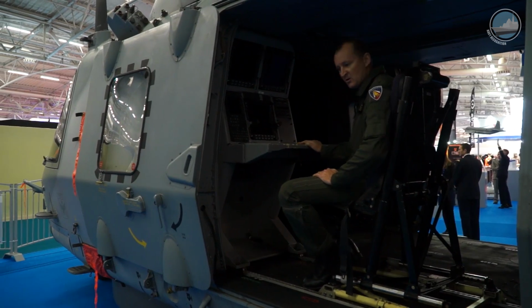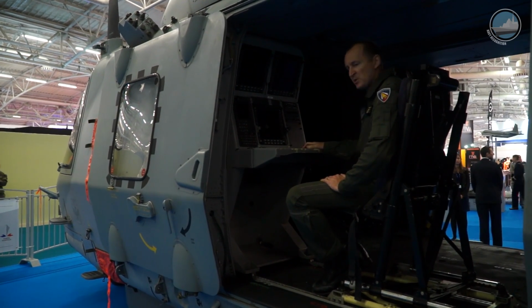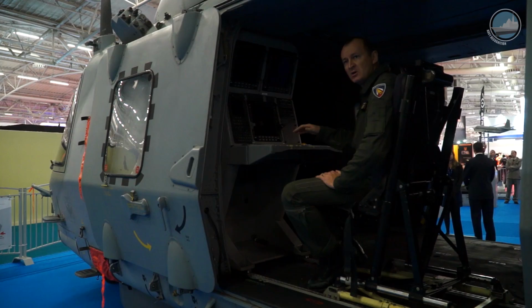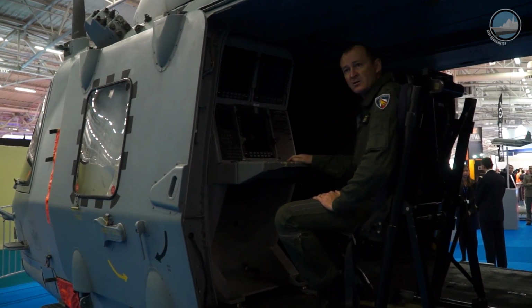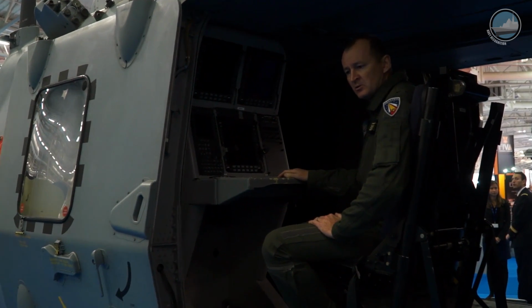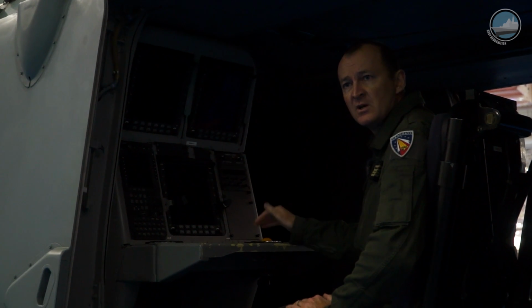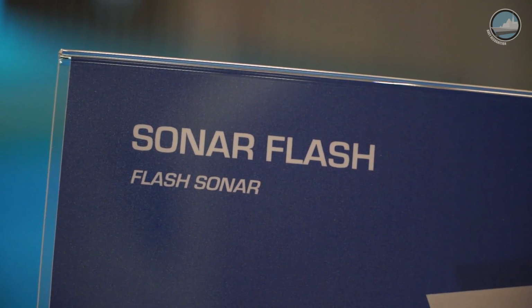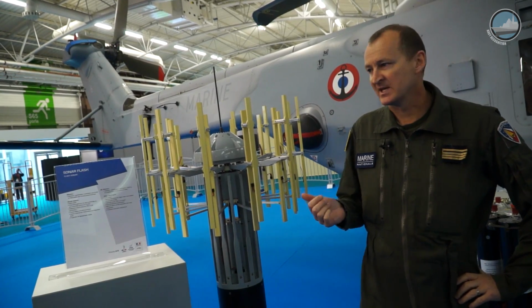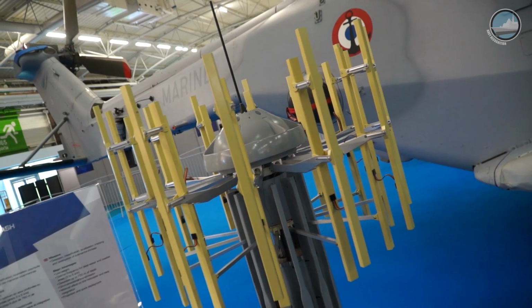I'm sitting on the seat of the sensors operator, who is the crew member in charge of operating all the sensors, which is the radar, the infrared camera, and all the tactical system, and specifically for this mission, the sonar and the sonobuoys. This is the main acoustic sensor for anti-submarine warfare. It's the sonar, the deep sonar Flash.